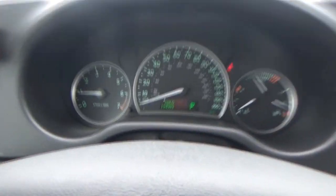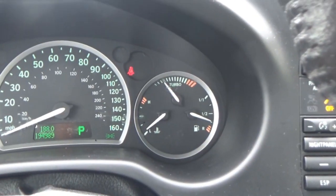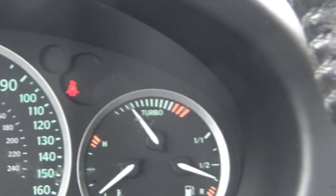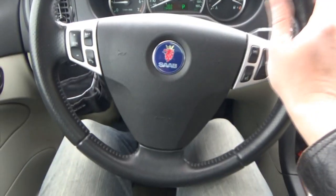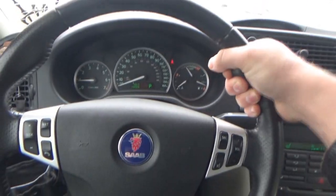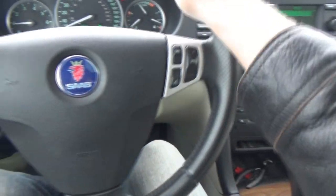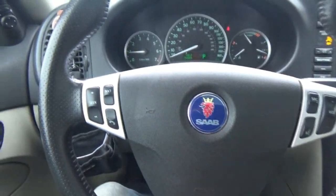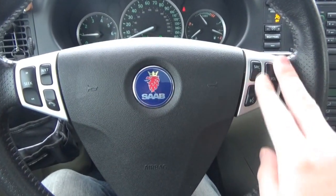So 7,000 RPM tach, 160 mile per hour speedometer, and gauges for your coolant temperature, fuel level, and turbocharger boost. We've got a 3-spoke leather wrapped steering wheel with nice sport grips, perforated leather on the sides of the wheel, very nice touch there. We also have controls for our radio on the sides here.